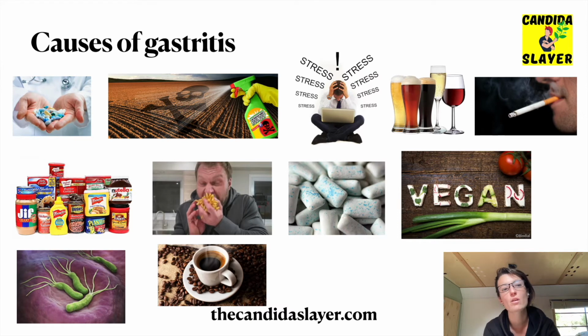Alcohol, if you drink a lot of alcohol, is very bad for your gut in general. It's very bad for your stomach. And yeah, there are many clinical studies that showed that alcohol destroys your stomach lining. So if you drink a lot of alcohol, of course, that's a bad idea if you have gastritis.